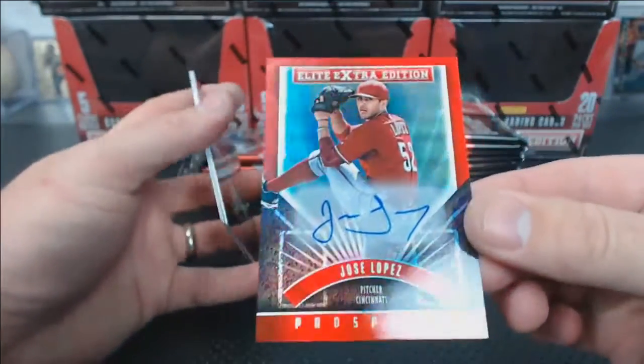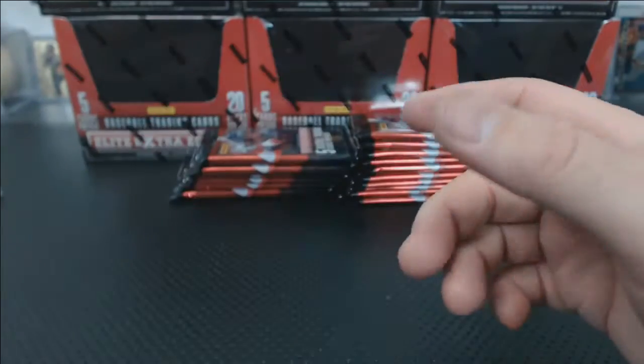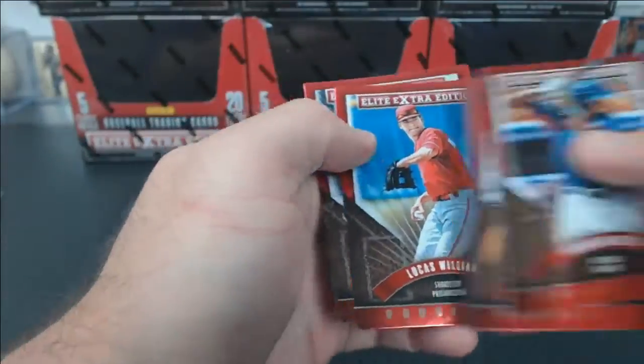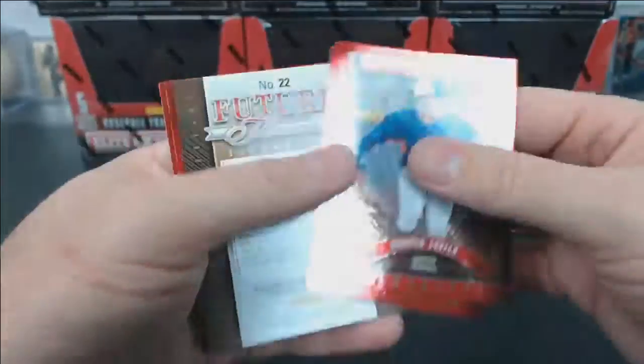Jose Lopez for Cincinnati. Swedish joke of the night. Rasmus, you locked it up. What was HUD's joke that I was laughing about? That was for sure Canadian joke of the night. We should keep a tally. Whoever has the most jokes of the night. That's another thing I could make Rasmus do. Joke of the night tally, Rasmus.